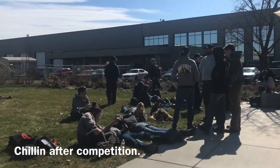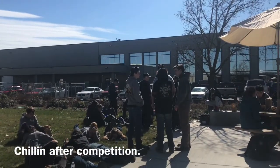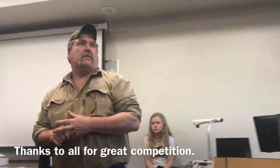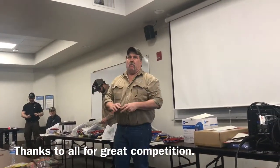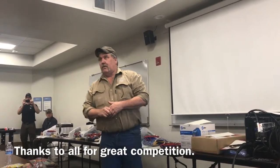The whole 11-man welding team is out just chilling on the grass. 1,600 pounds of steel, give or take, was donated. Secondly, all of the welding prizes are courtesy of Industrial Source. So you're probably talking $4,500.